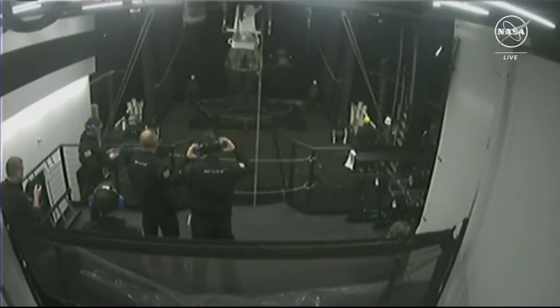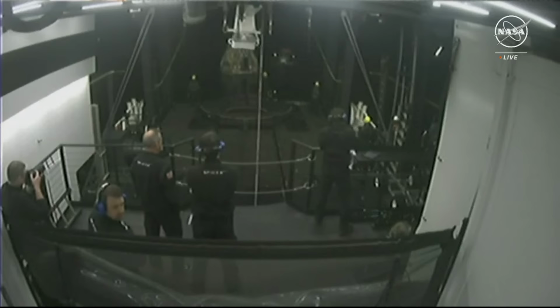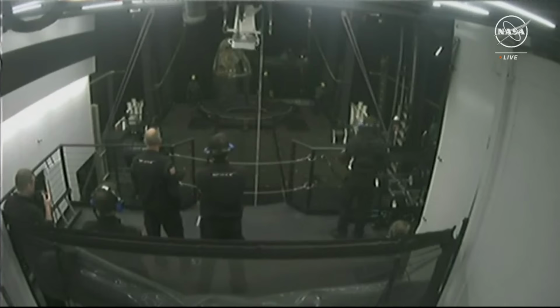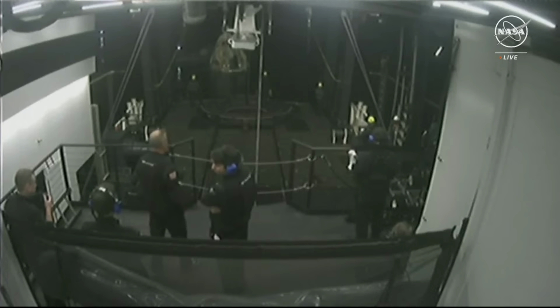All right, so that's great news there. Dragon Cap is about 5 minutes to lift. So you can see the recovery platform there in the foreground of this particular view. That is exactly where the crew will ultimately be assisted to. And then we can see the Dragon capsule in the background there, bobbing very gently in the silky black waters.